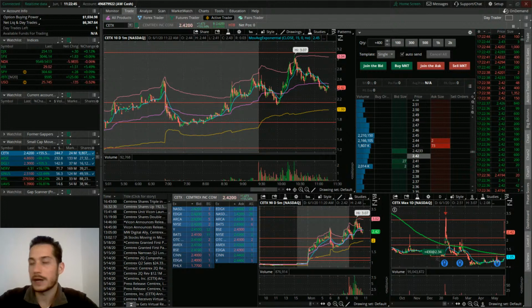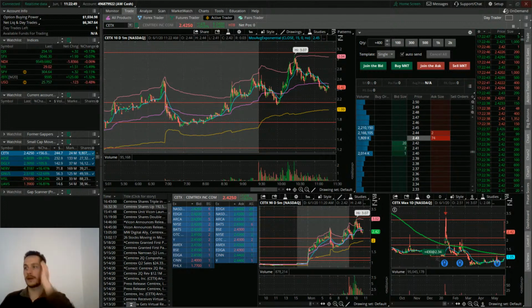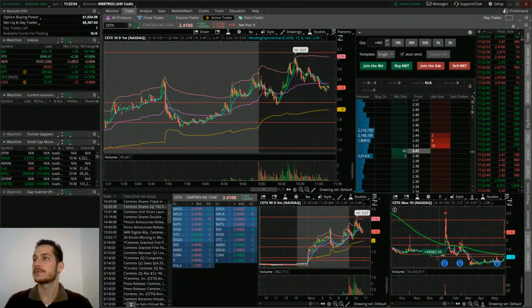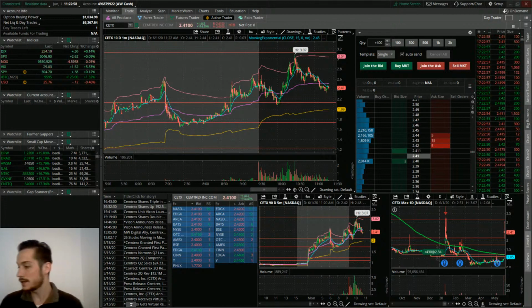Still watching here a little bit more. Yeah, there's a good chance I'll squeeze in another trade. I just don't really know when it's going to happen. The hot period is definitely over. I'm still thinking CETX could be a good setup at one point.